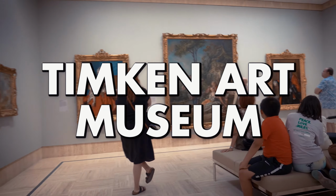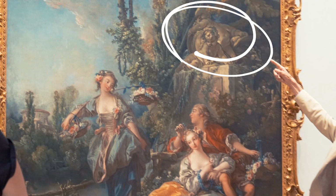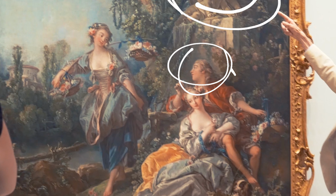Always take a guided tour if you're at an art museum because you will learn so much more. For instance, the presence of Cupid is symbolism that potential love is in the air, but he's already with her, so that means he's checking out this girl as a potential suitor.